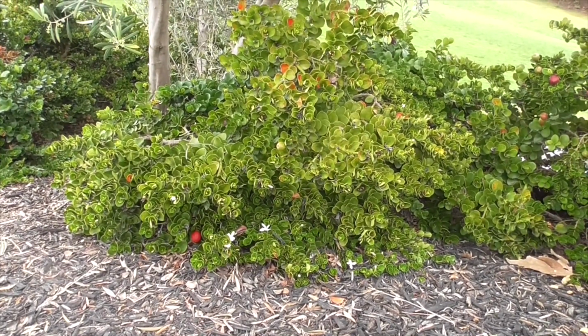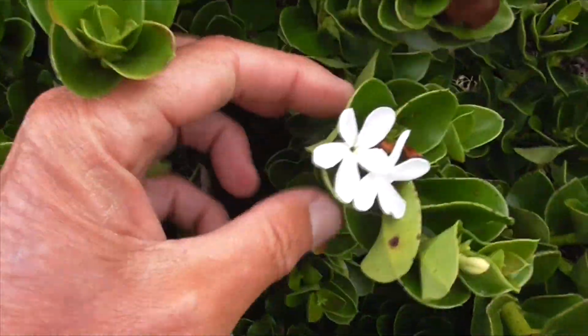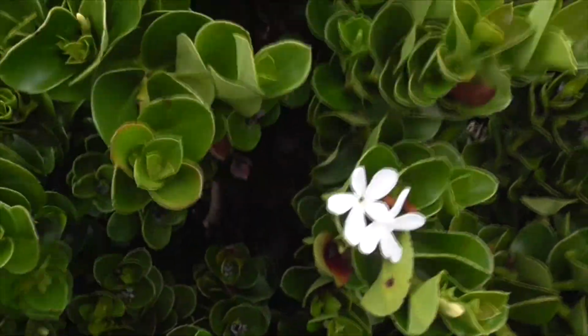And he grows along the dunes and the hillsides. He's super drought tolerant, requires no water or fertilizer. And he gives us these beautiful little white flowers. Look at that. They just smell absolutely incredible. Holy smokes.